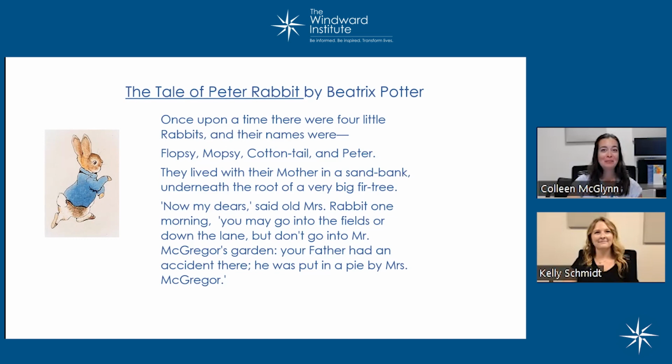Once upon a time, there were 4 little rabbits, and their names were Flopsy, Mopsy, Cottontail, and Peter. They lived with their mother in a sandbank underneath the root of a very big fir tree. "Now, my dears," said old Mrs. Rabbit one morning, "you may go into the fields or down the lane, but don't go into Mr. McGregor's garden. Your father had an accident there. He was put in a pie by Mrs. McGregor."